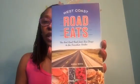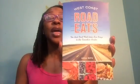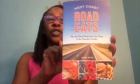I picked up this West Coast Road Eats book by Anna Roth. Someone must have known I was coming to Bowie Town Center, and they had it over in the food section, just this one lonely book, because I didn't see any other books there I liked. But this is the best road food from San Diego to the Canadian border. So wouldn't that be a fun road trip? Just driving all the way up the West Coast and stopping at places to eat. But I thought that would be a great read.